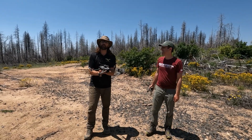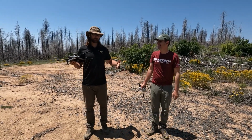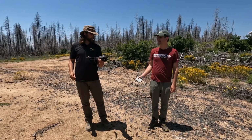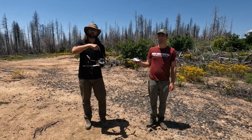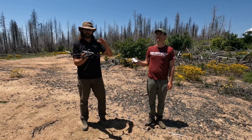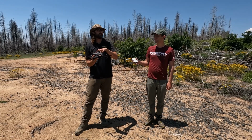All right, here we are. We're wrapping up our day out here with Ross. We were just kind of showing, we got a couple of the drones we used on our mission today. These were the workhorses for today. One was capturing panoramas and video content, while the other one was primarily doing all of our mapping stuff.